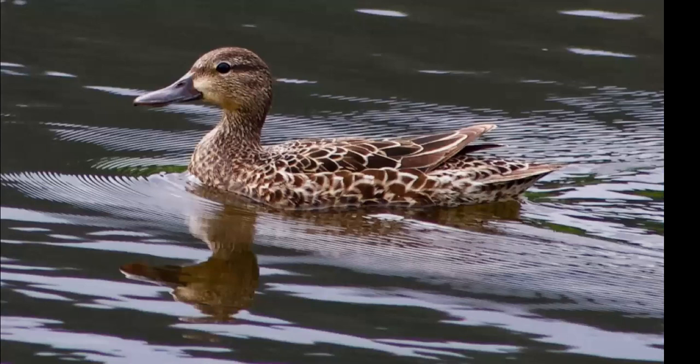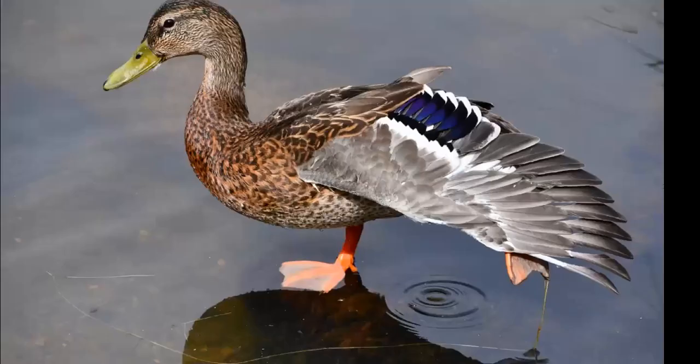They are not diving birds, but they will turn upside down. You'll see just their rear end sticking up as they forage for plants. This one seems to be posing.